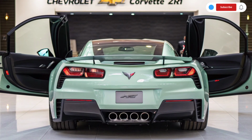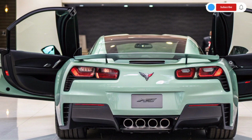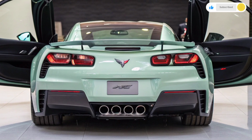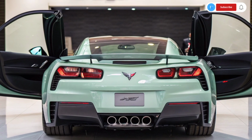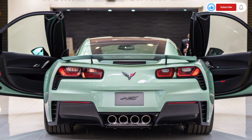At the back, the Corvette ZR1 makes an equally bold statement. The wide, sculpted rear is dominated by a massive adjustable carbon fiber wing, designed to provide serious downforce during high-speed runs. Quad exhaust outlets take center stage, producing an exhaust note that is pure mechanical symphony.